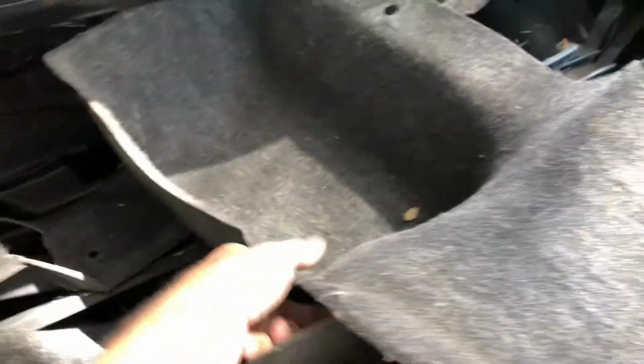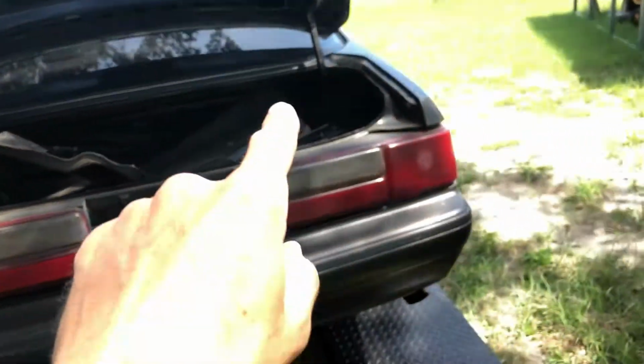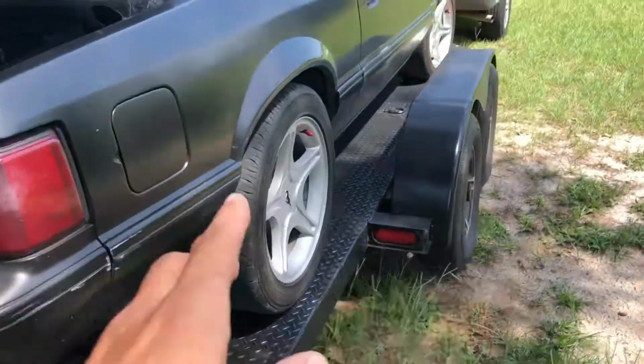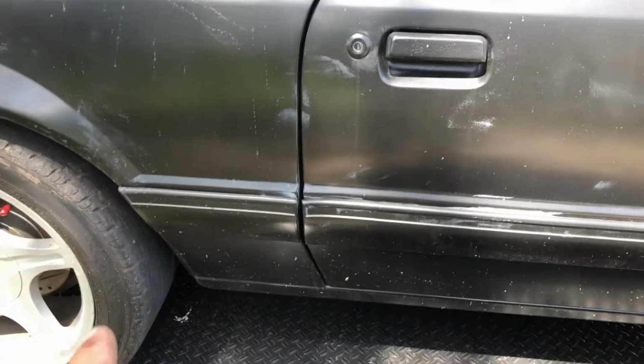The lock doesn't work on the trunk, so it has a bungee cord to hold it together. But all the trim panels are in here, all the blue interior pieces and all that. So this car was originally blue, like Bimini blue or something like that. I'm not 100% sure. I'll have to look at the title.